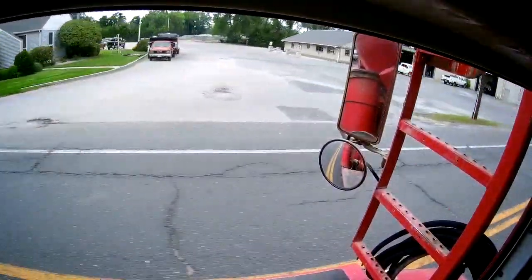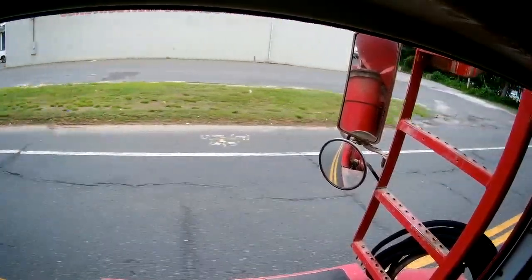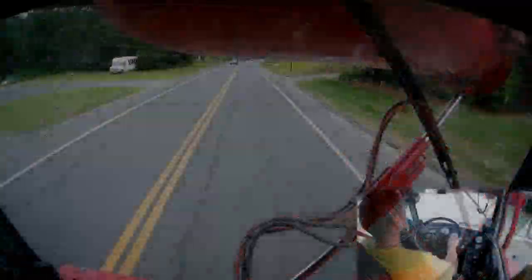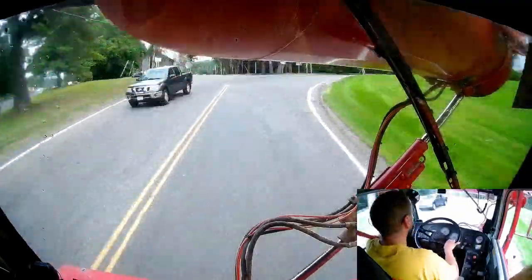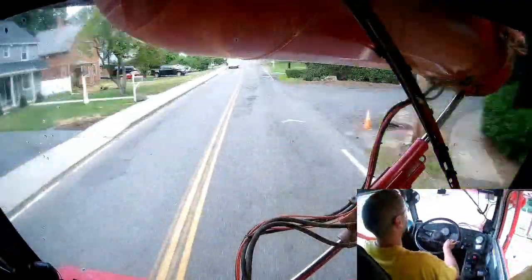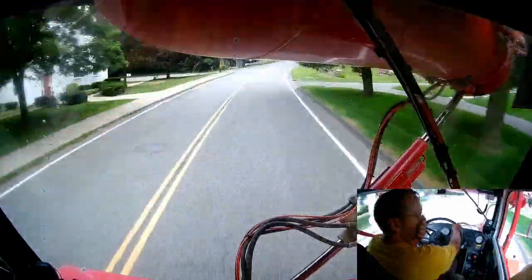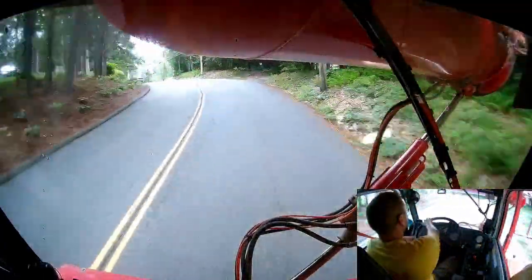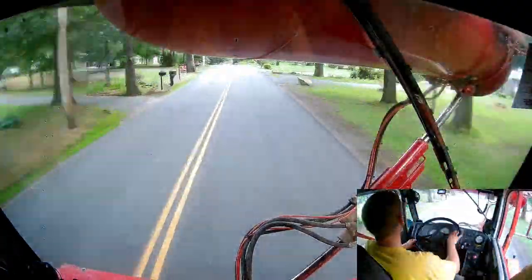The week prior to when this was filmed, me and another driver had gone out there to pour the footing for this particular garage. But in this video, me and a different driver are being sent out there to pour the garage wall itself. So, as you can see, I'm heading out to the location. I'll be pulling in and getting set up here in a second.